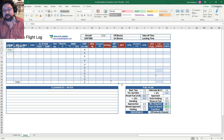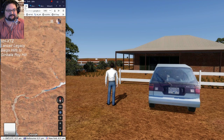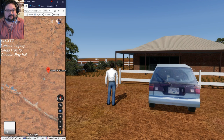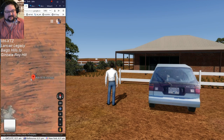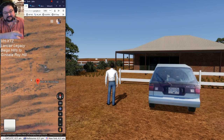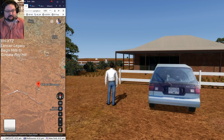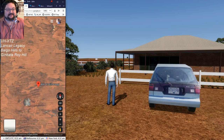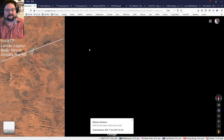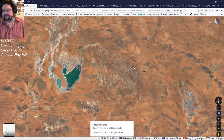So the first thing I'm going to do is figure out where we're actually flying. Here is an interesting little place along the way that I was looking at. In the sandy desert, actually that's in the Gibson Desert, Well 43. That's the most important landmark in that location. There is a well. And that's the kind of stuff we're up against. Anyway, let's have a look.